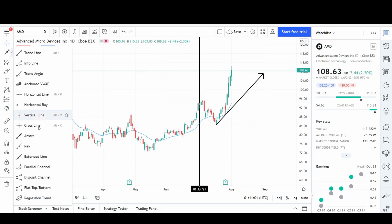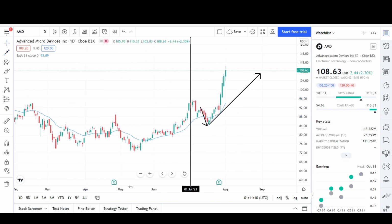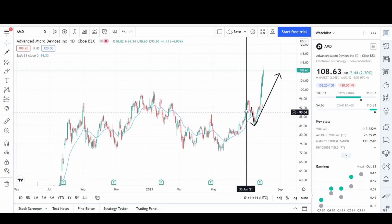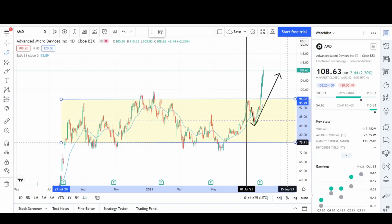It made this second leg up because it made a two-legged correction. This was the first leg back, and this was the second leg back. So normally if price came off the higher side of the range, which it did right here, you come back to the lower side of the range. However, since we had that failed breakout on the lower side of the range, as you can see here, most likely price was going to break out to the higher side of the range.